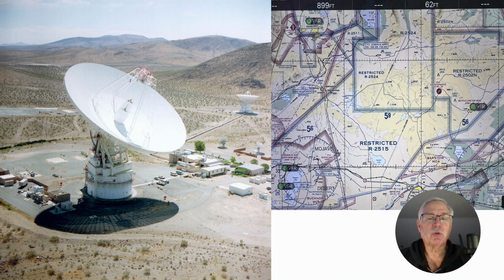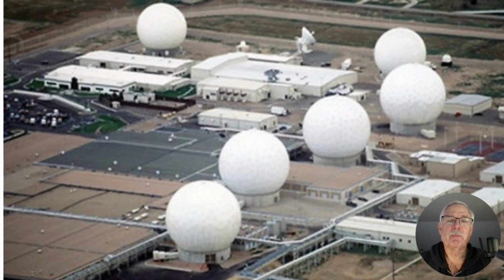The thing about Goldstone is they are a deep space network, and if you want to talk to a satellite that's way far out there, Pioneer 10 and 11, Voyager, things like that, you need a lot of power and you need a very focused, intense beam. This is not something you want to fly through with your aircraft. I mean, if you've got steel cables, yeah, you're probably all right. But if you've got electronics that can be messed up, then you don't want it. And here's Buckley. They're now Space Command, but they had some pretty intense emitters out there too, and you wanted to stay away from there.